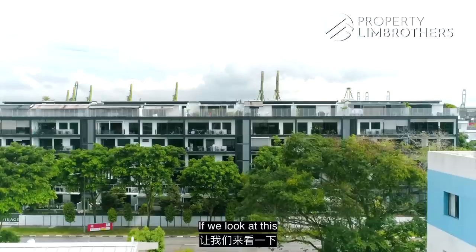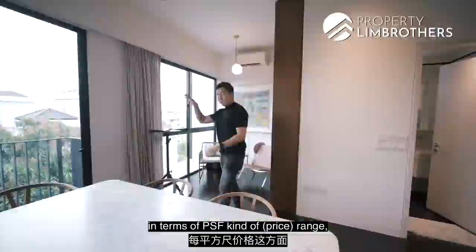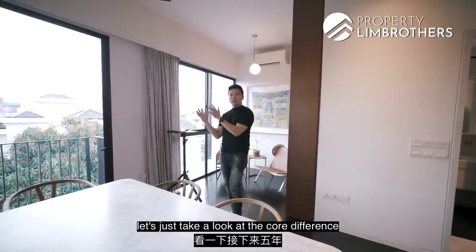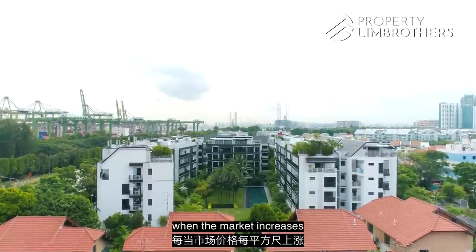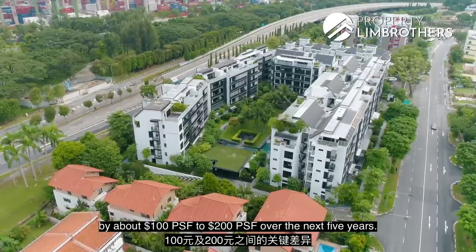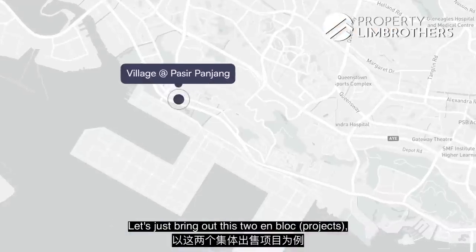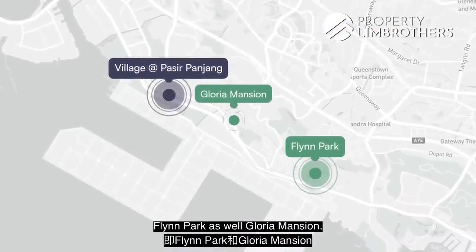If we look at this in terms of per square foot kind of range, bearing in mind that you have 1,475 square feet, let's just take a look at the core difference when the market increased by about $100 to $200 per square foot in the next 5 years. And we have to look at the new launches market. Let's just bring out these two en bloc, Lim Park, as well as Glora Mansion.